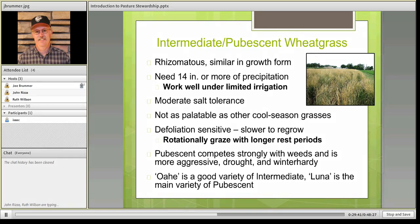The pubescent form competes very strongly with weeds and is a little more aggressive, drought and winter hardy compared to the intermediate form. Wahi is a good variety of intermediate for the west slope, and Luna is the main variety of pubescent that we use.